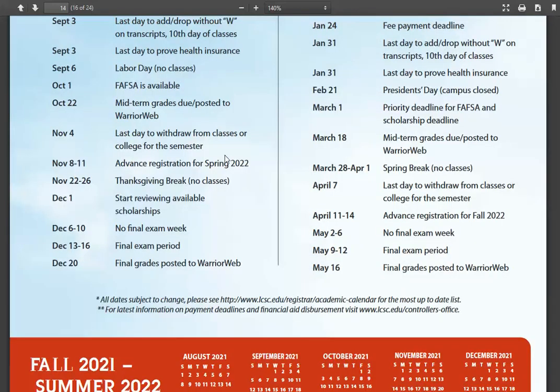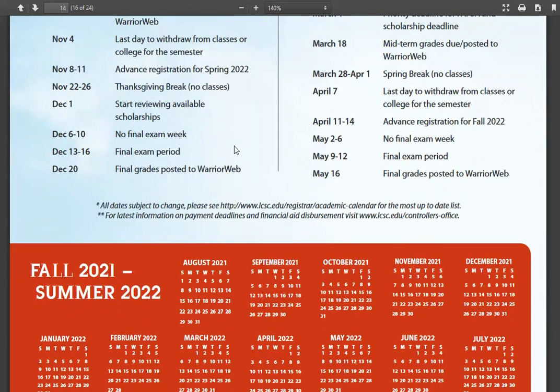Approximately halfway through the semester are midterms. This is the point at which instructors provide feedback for all courses numbered 0 through 299, giving students a clear indication of how they are doing at that point in the semester. Soon after midterms, there is a scheduled last day to withdraw from classes or from the college. After that date, students are no longer allowed to drop a class.